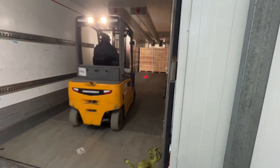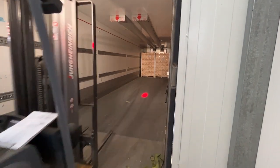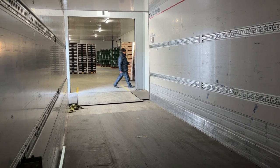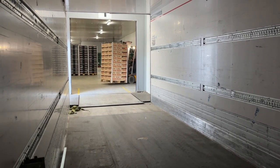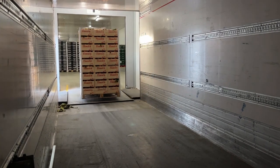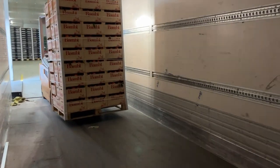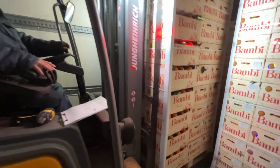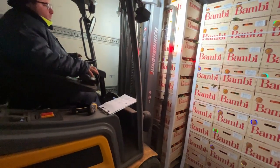You see that red light that the truck is giving out? See that? Don't get closer than the red light. It doesn't stop the truck, but the idea is if you're inside that red light, then you're in the danger area. Yay, last one. Cooking on gas.